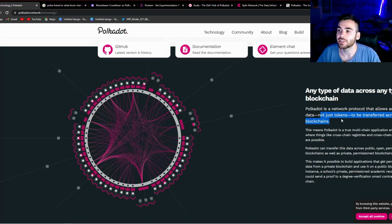The internet wouldn't work well if Google couldn't communicate with Facebook and Facebook couldn't communicate with Twitter. Well, PolkaDot is solving this in a decentralized way for blockchains. It's very important. It's going to be a massive infrastructure play, and I really think it's a no-brainer in the blockchain world. It's kind of one of those projects where if everything does well, PolkaDot does well because it's connecting everything together.